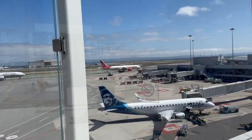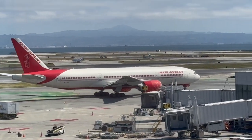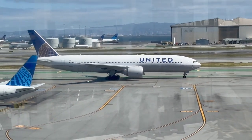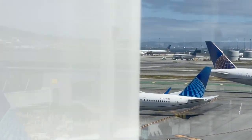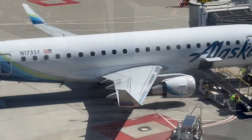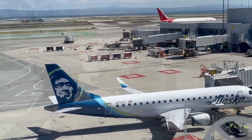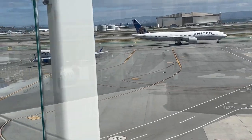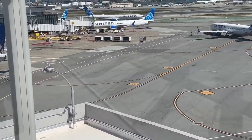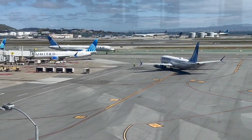Wow, look at that. We got an Air India 777-200LR in the Mahatma Gandhi livery already to start things off. Next up, we have a United 777-200 with the GE90 engines. And look at that, we got a 757-300 just departed. And wow, we got an Alaska E175 operated by SkyWest Airlines, November 173 Sierra Yankee. I gotta get my camera ready because I'm about to start the spotting session. So let's get started with my first photos, everybody.